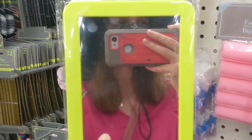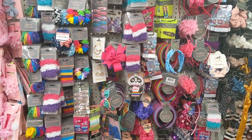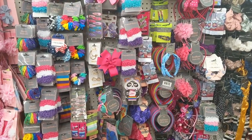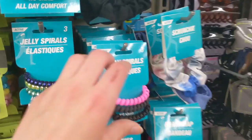Is that just me? My parents raised 2 to 3 girls, and I don't understand why we always went to like the pharmacy to buy stuff.